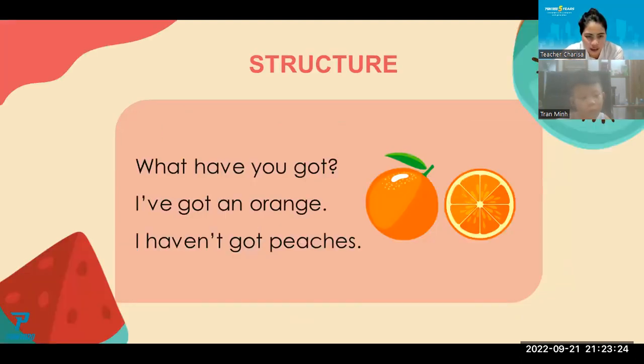So now let's start. So this is your favorite, right? Orange. All right, let's read together. Can you please read that? What have you got? Again, what have you got? Okay, one more, go. What have you got? I don't know.